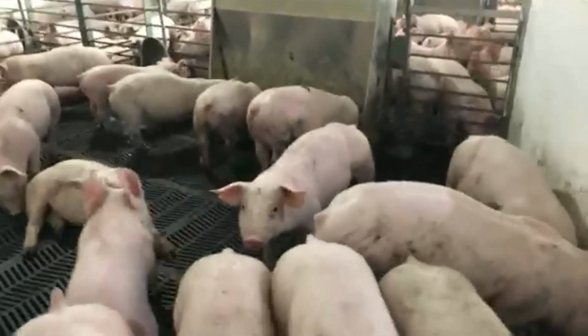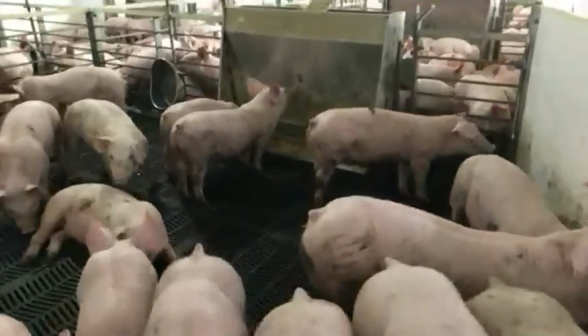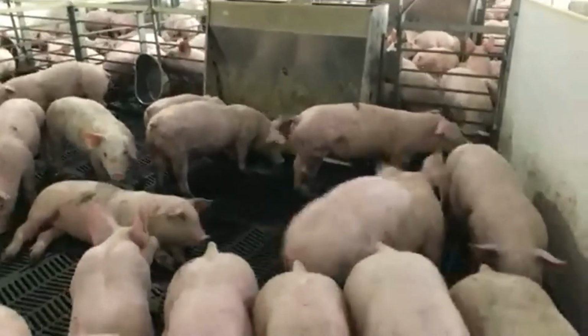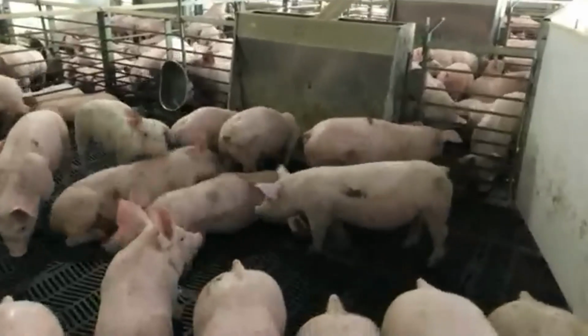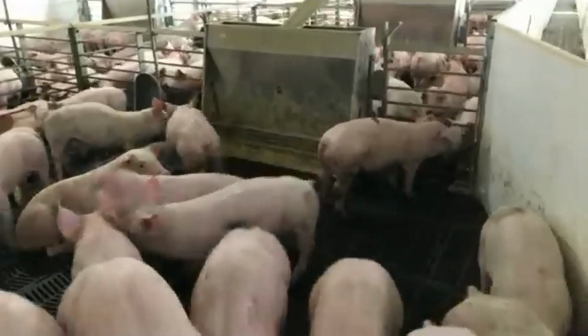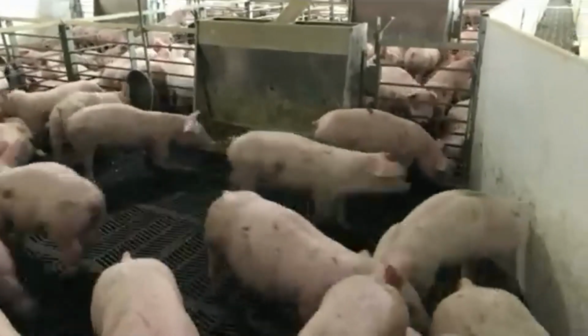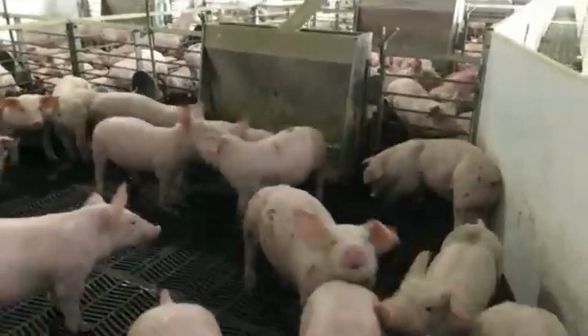Well, good afternoon, everybody, and thank you for joining me, giving me a chance to show you what I get to do every day. And this is my pig barn. As you can see, there's a lot of pigs in there. I'm going to go through and just explain what I do every day when I come to this barn and check on these guys and gals.